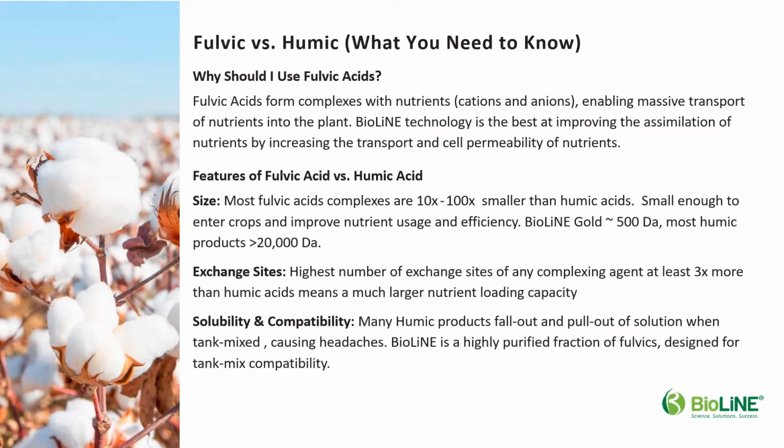In comparison to humic acids, fulvic acids are much smaller, which significantly improves their ability to transport nutrients to where they are needed. Fulvic acids also have a higher number of exchange sites, which provides an increased loading capacity. Overall, this results in the best technology for the assimilation and transport of nutrients. One of the main issues with humic products is that they tend to fall out of solution when tank mixed. This can cause a lot of headaches during application.